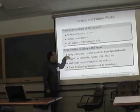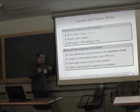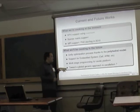So the idea with that is that you don't have to think about how to write the optimization. You just do the polyhedral transformation and it's done. And you just generate the code back from the new polyhedron. Well, people do that by hand, so it should be doable.